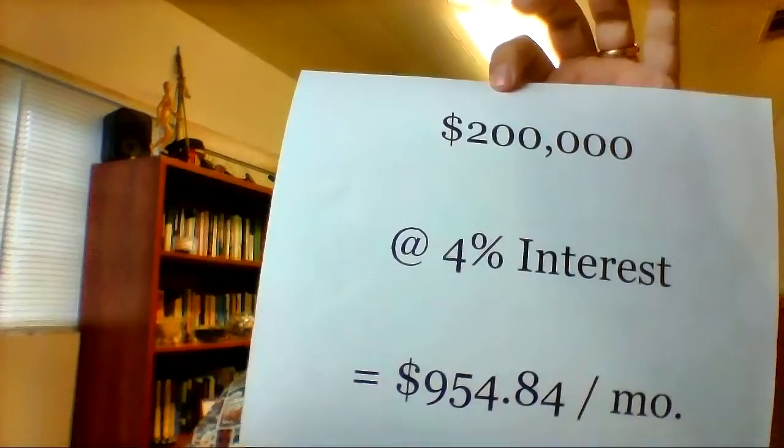Now watch this. Remember I said $200,000 at 4% interest is $954.84. You still have the $4,500 to take care of, right? Where can you take care of that? Number one, you can write a check for it, and if you're going to have this loan for a long time, save up and write a check for it. It's best to do that. If you're not necessarily going to have this for 25 years or 20 years or even 14 years, take a look at maybe financing that into it.